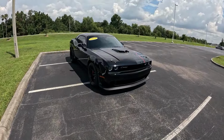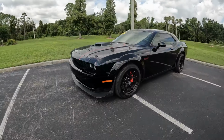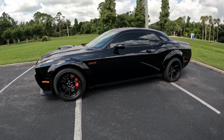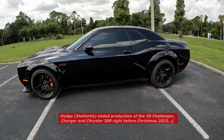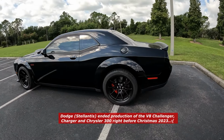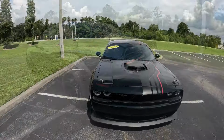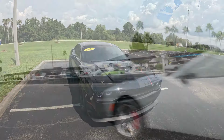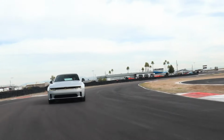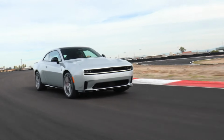Now, ladies and gentlemen, here we have this 2023 Dodge Challenger Scat Pack Wide Body Shakedown Edition. This is probably one of the many editions that Dodge did for this last year, the last call as they call it. Of course, as you guys know, they're not building any more of these muscle cars, no more Challengers, no more Chargers, and unfortunately that's the way it is. Now, of course, we've got the new electrified Charger coming along. That will also have an inline 6 twin turbo gas engine, but of course nobody's really looking forward to an electric muscle car, at least not me.